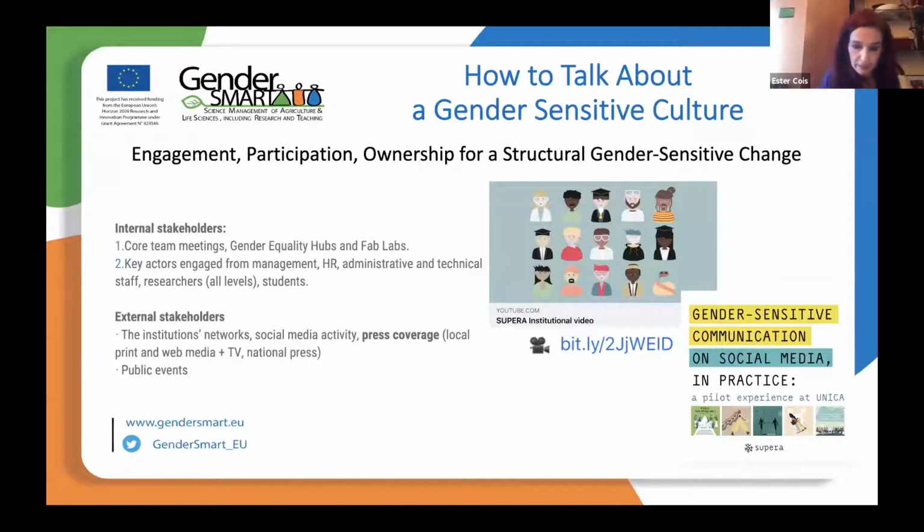And we think that these are the three main pillars of a good strategy to talk about and spread a gender-sensitive culture: the engagement, the participation, and the achievement of an effective ownership of the mission of a gender-sensitive change, both by internal stakeholders, for example, our Gender Equality Hub and other key actors, and also external stakeholders, because the university is a key actor in the process of local development of our region, also with reference to the promotion of a better knowledge and a more sensitive gender equality cultural frame.